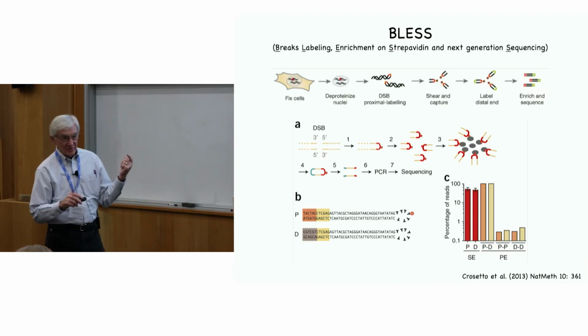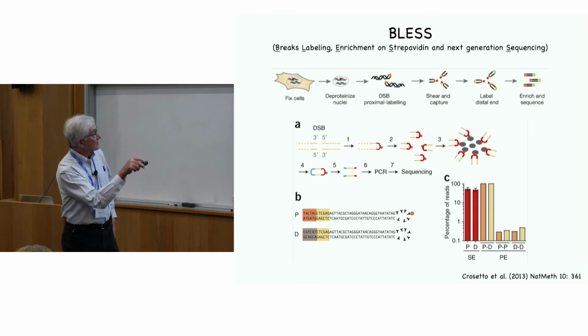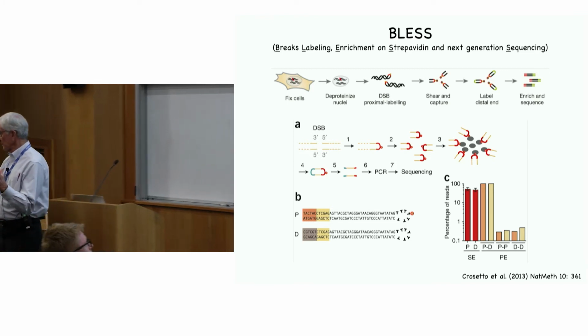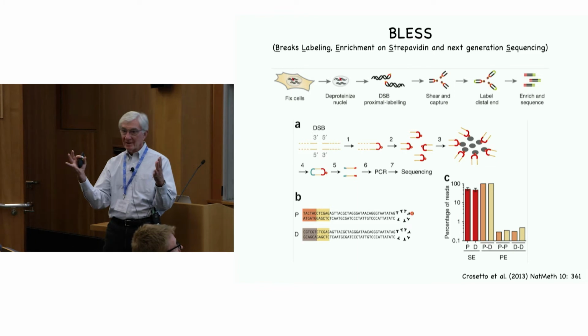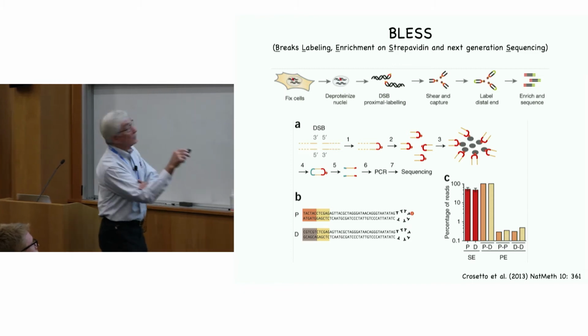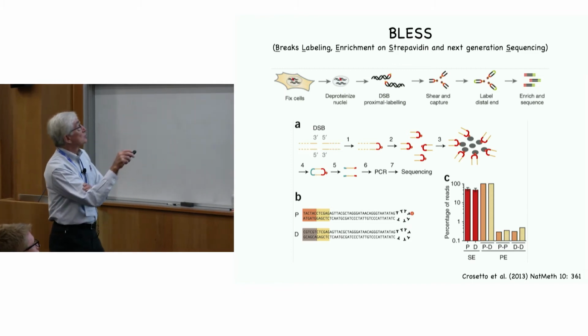Another procedure that's been used has been adopted by the Zhang lab, although it was invented by these characters. Whereas GuideSeq is cumulative, so the oligo is there, the cleavage reagent is there over a period of time, and any break that's made during that period of time is a candidate for picking up the oligo. This is one where the only thing that's gone into cells is the cleavage reagent.